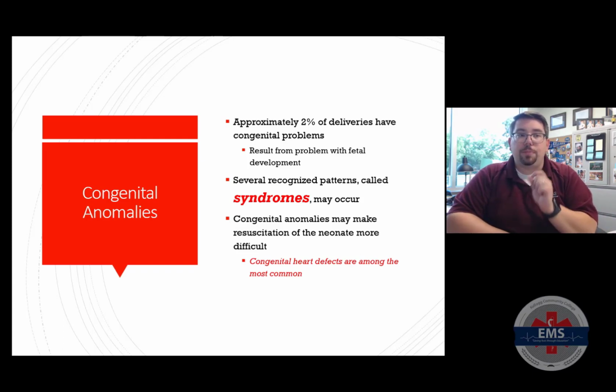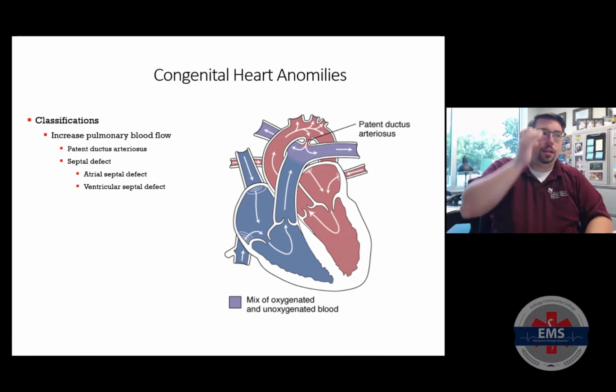But several recognized patterns are called syndromes, and they may occur. These syndromes are where we have congenital abnormalities that may make resuscitation for the neonate even more difficult, if not impossible. And again, congenital heart defects are among the most common of that 2% population that we deal with.